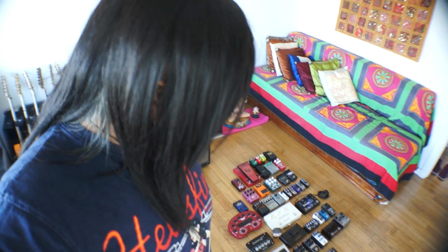Does that look like a familiar sight? I bet all of you have something like this in your homes, or a lot of you anyways. That's my pretty modest collection of pedals. And you know what? Most of them live in boxes in the studio. They don't see the light of day. They literally just sit on a shelf somewhere.